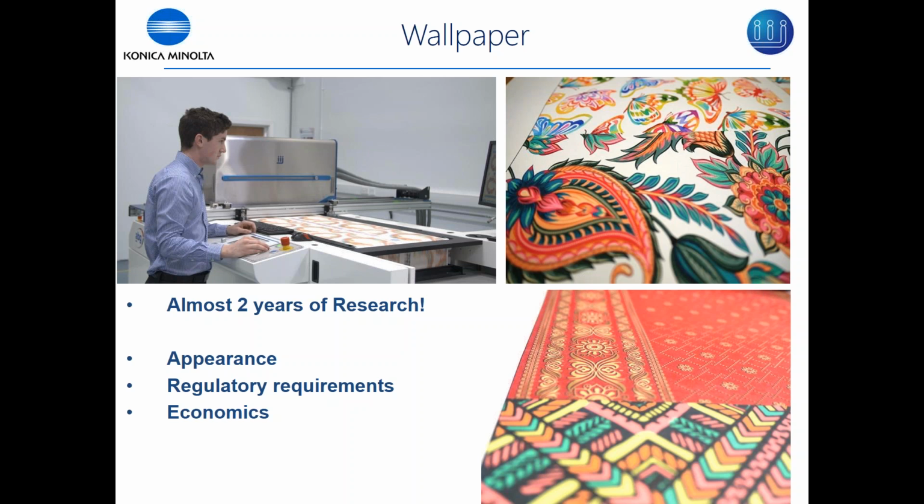And we made print samples, we took them to show them, and they went, really nice print quality, it's not wallpaper. It doesn't look like wallpaper, it doesn't feel like wallpaper. And in general, it was glossy. It just looked too glossy, too shiny, which made it cold. So appearance was very important. And we realized right at the start, 2 years ago, we had no solution. We didn't have an ink that looked like wallpaper.